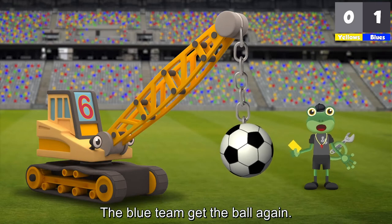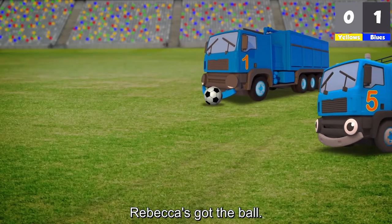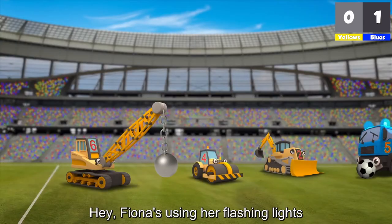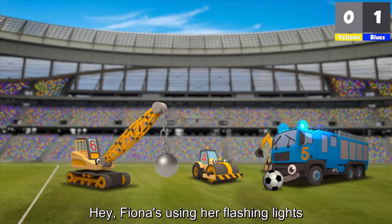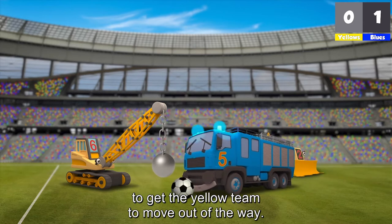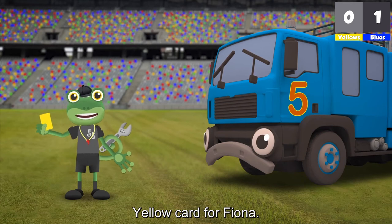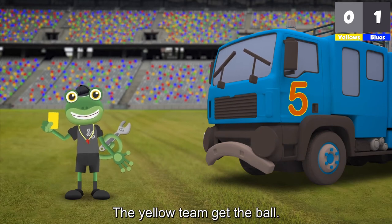The blue team get the ball again. Rebecca's got the ball. She passes to Fiona. Hey, Fiona's using her flashing lights to get the yellow team to move out of the way. That's not allowed. Yellow card for Fiona. The yellow team get the ball.